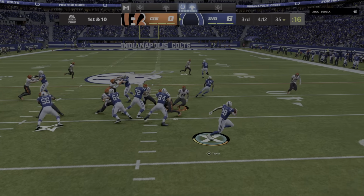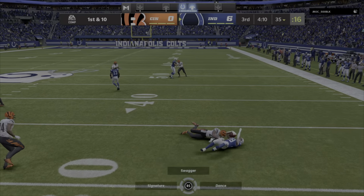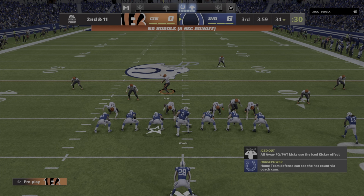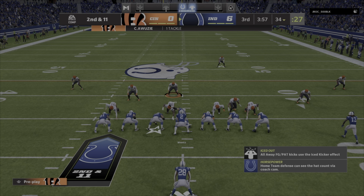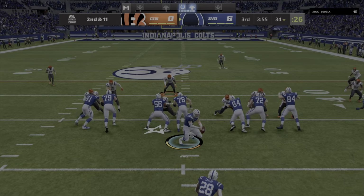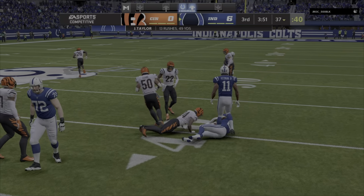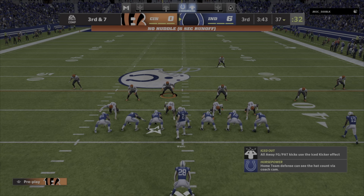On the handoff, this is Taylor. And he will lose yardage back to the 34-yard line. Looking at a 2nd and 11 now after the loss. Now a give to Taylor. And he'll get 2, maybe 3 up near the 37.